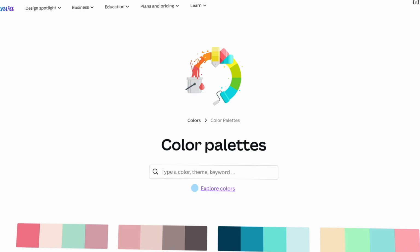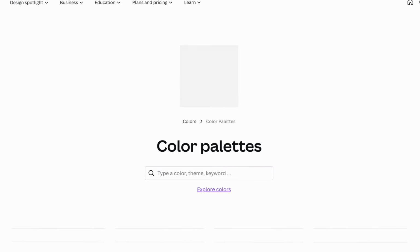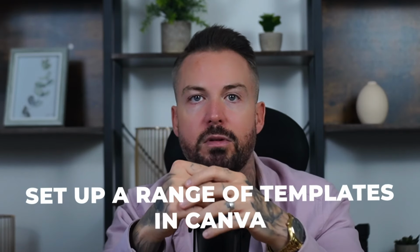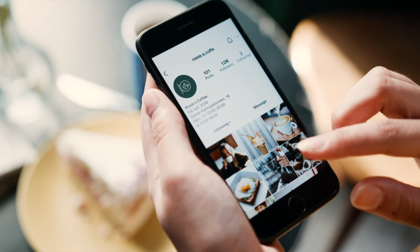If you head over to Canva's colour palette, you can simply enter a colour that you wish to use and Canva will instantly come back with matching colours that complement each other. You can then use these colours as part of your brand identity. I recommend you set up a range of templates in Canva. You can then use these on your page. You then can quickly swap out a review cover or quote, not having to design anything from scratch. Just make sure you keep adding to the templates to keep the variety within the page.